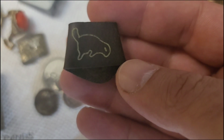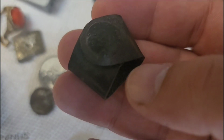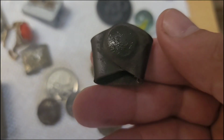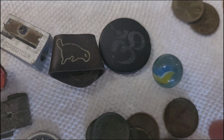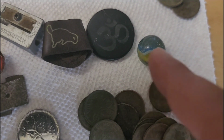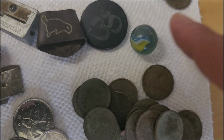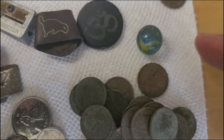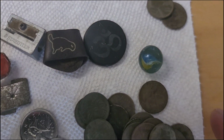I think it's made out of some kind of synthetic material. Probably from the 70s, I would guess. 80s, 70s. What beeps nicely is this metal button on the back. Some non-metal pieces. This was just sitting on the ground, whatever that is. I think it has some kind of Arabic letter on it. And a marble. Those are just some modern pennies. I could have a whole bunch more of them.